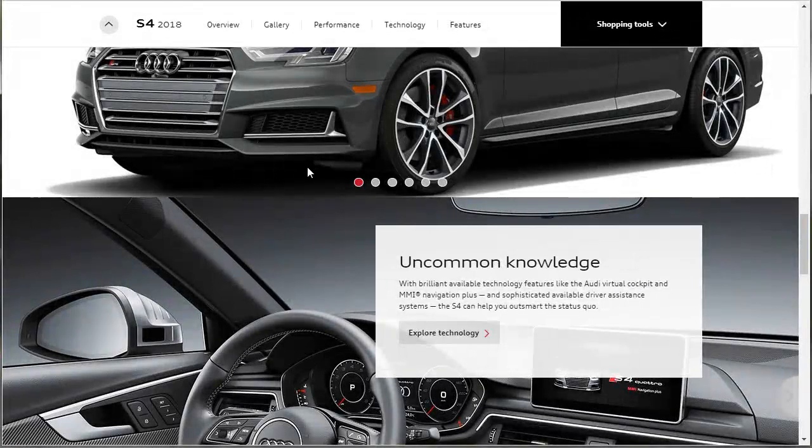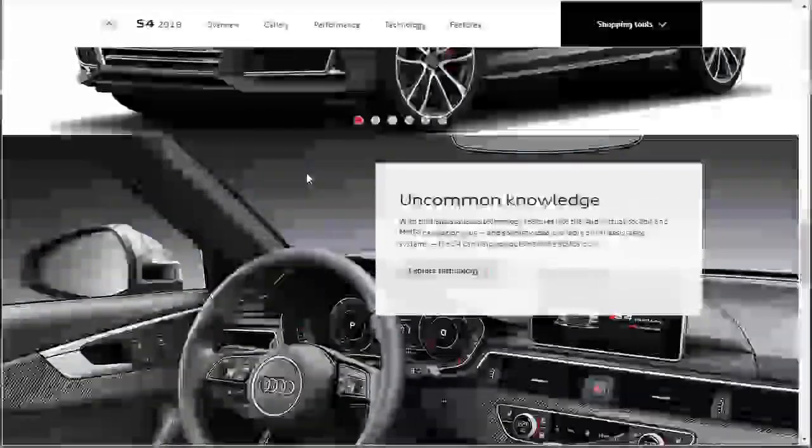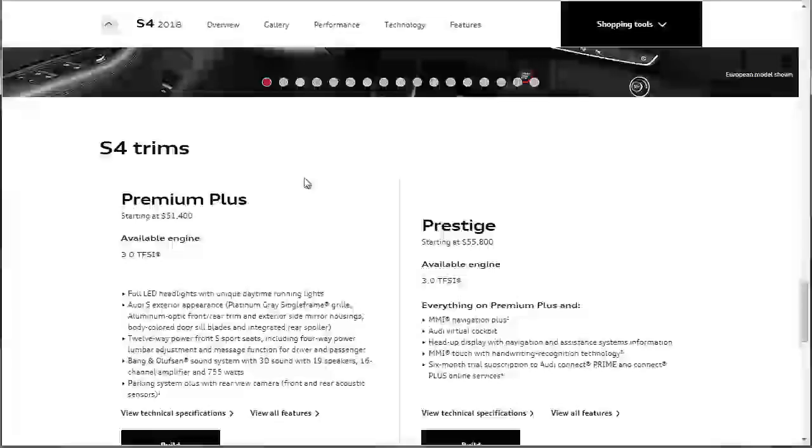We really want to try to keep this car at around $60,000. That's kind of where we want to be. That's going to make it the most expensive of the trio, meaning against the Cadillac and the BMW. But it's an S4, and we want to make sure that we get all the pieces that we want, although it's already nicely appointed. Let's go ahead and move down.